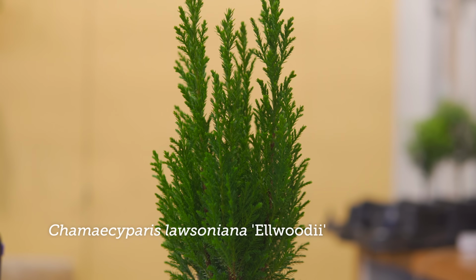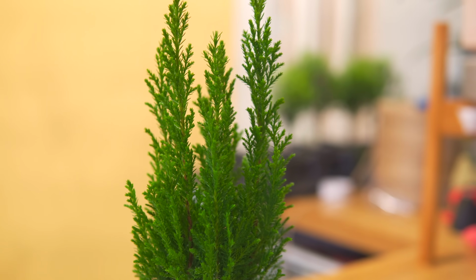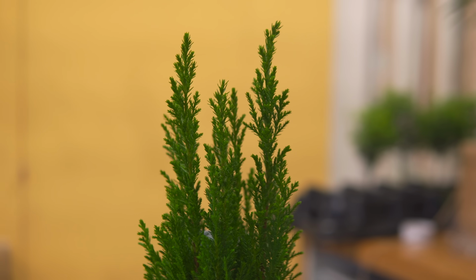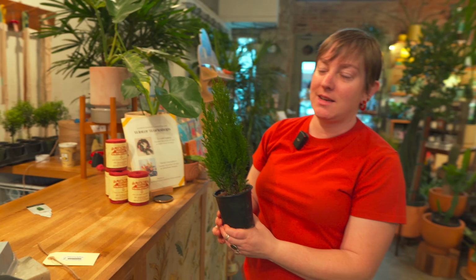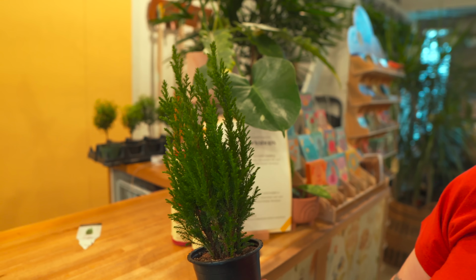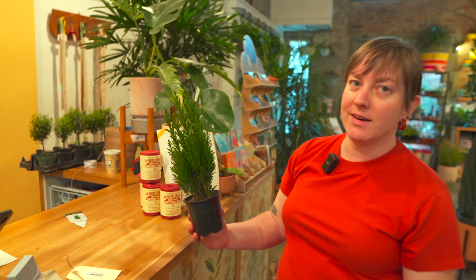So next on the list is this little Chamaecyparis lawsoniana 'Ellwoodii', also known as Eurocypress. It is a very cute little evergreen that will live happily indoors for long enough for you to enjoy it. Yeah, this is if you live in the tiniest little shoebox and you need a Christmas tree, and this is what you get. You get some teeny tiny little decorations, and these also do fantastic in window boxes, or if you just need a little whisper of holiday cheer. And otherwise, if you wanted to plant them outside and enjoy them year-round, they do just fine here.